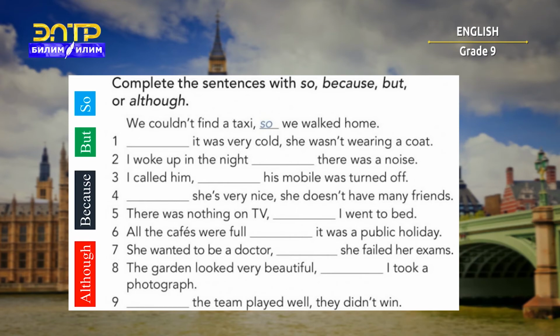So, number 1. Although it was very cold, she wasn't wearing a coat. 2. I woke up in the night because there was a noise. 3. I called him, but his mobile was turned off. 4. Although she's very nice, she doesn't have many friends. And 5. There was nothing on TV, so I went to bed.